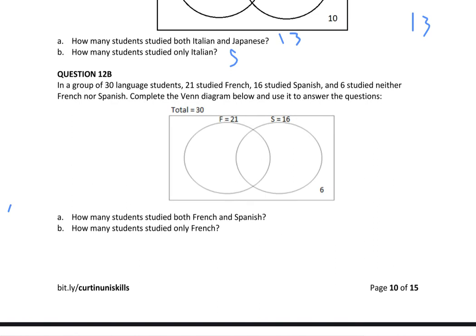In a group of 30, 21 did French, 16 did Spanish, 6 did neither. Complete it. So French is 21, Spanish is 16, and it needs to add up to 24, because 30 take away the 6 that didn't study anything is 24. So I need my numbers to add up to 24. I'm just going to pick a crazy number. Let's say 10. That means that there's a further 11 that were studying French, and then the Spanish will be the further 6. And does this add up to 24? 11 plus 10, 21 plus 6, 27. That means I'm missing by 3.